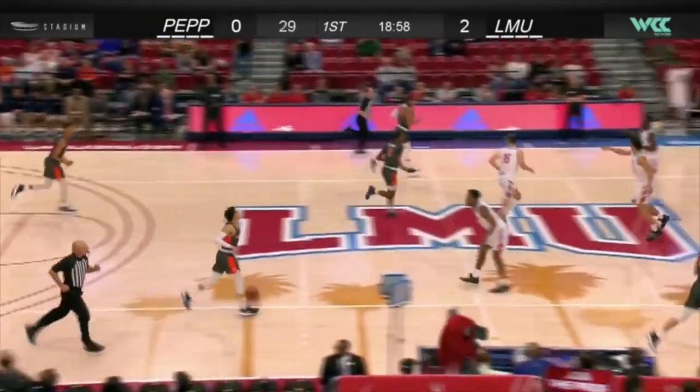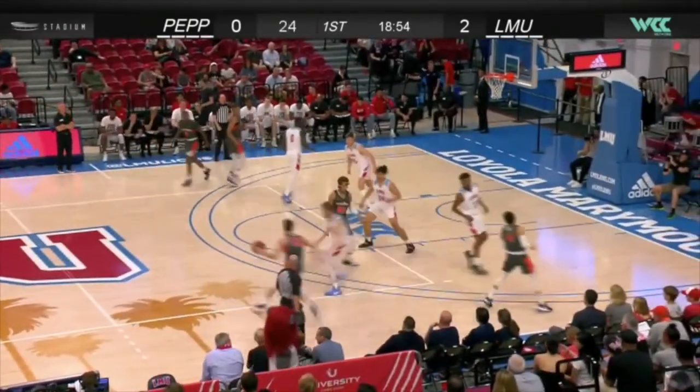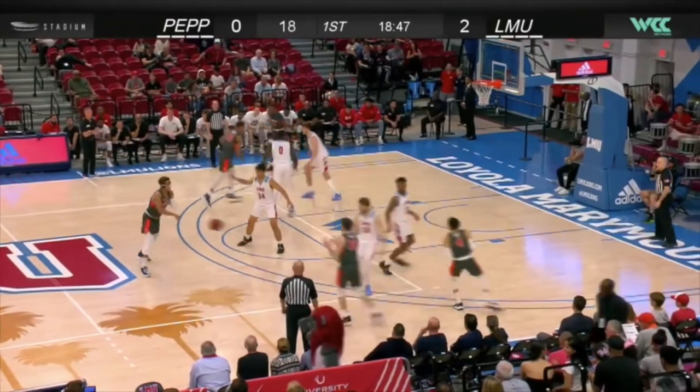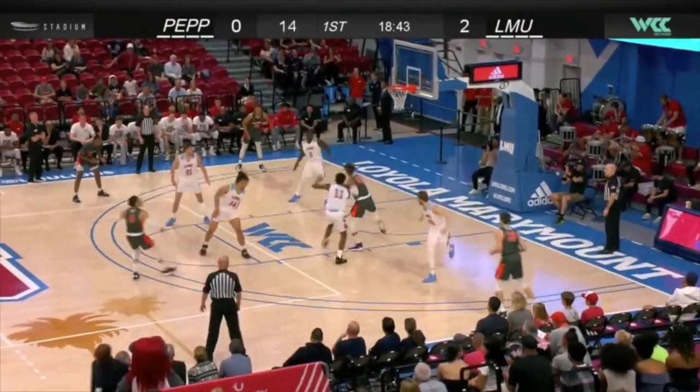Well, Pepe with the start today, made the most of it with the first basket. Pepe playing really good recently. The last 6 games, 8.5 points a game and 59% from the floor. He's very talented, and he gives LMU the ability to stretch the defense because he's a really good shooter.